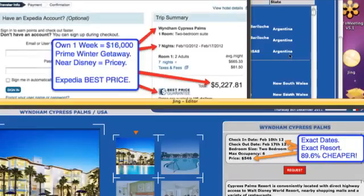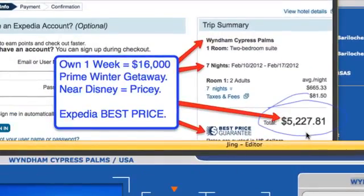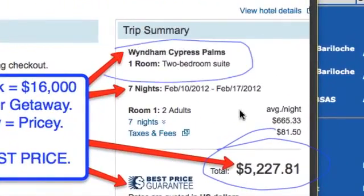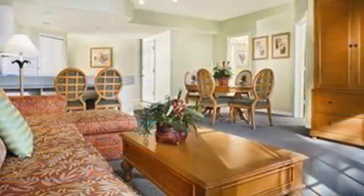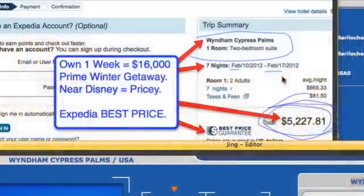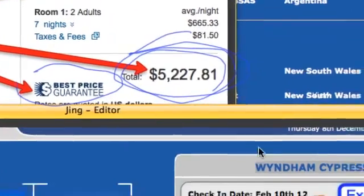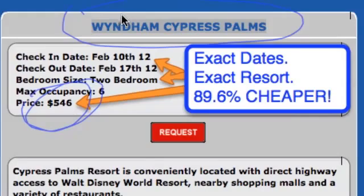Let me explain. Here's a snapshot that compares our private club pricing versus Expedia's public pricing for the exact same resort. What we're looking at is the Wyndham Cypress Palms. It's a 2-bedroom unit. It's got a full kitchen, 2 bedrooms, 2 baths, deck, dining room, living room, the whole thing. And it's next to Disney, so it's going to be priced a little bit higher. If you look, February 10th to February 17th, $5,227.81. Again, this is on premium real estate. Expedia's best price, this is public pricing, $5,227.